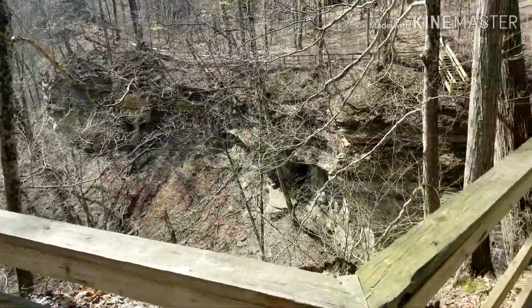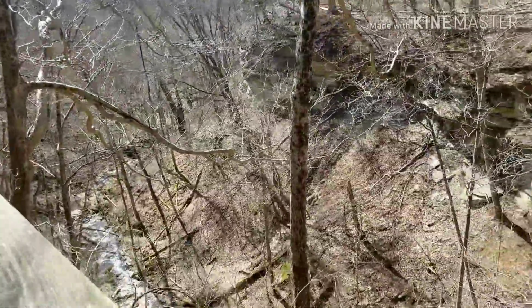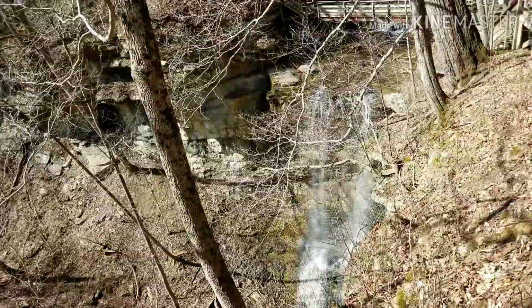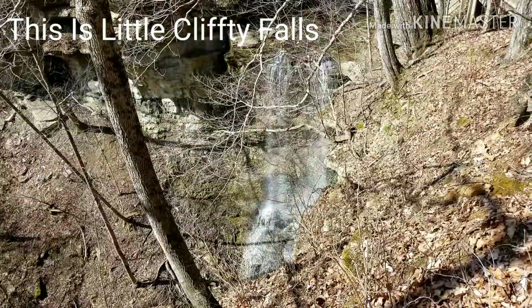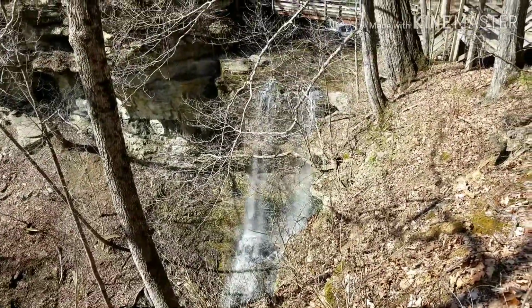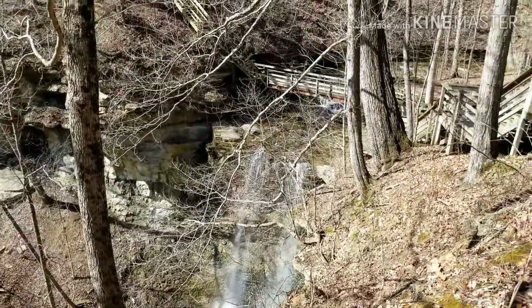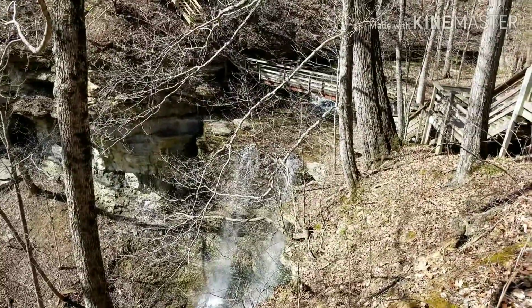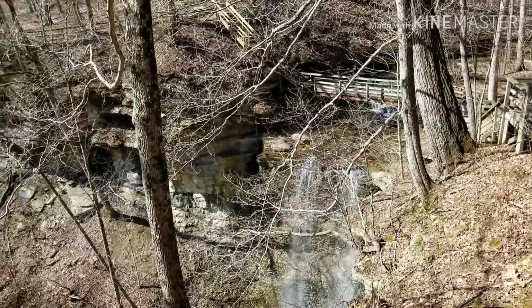But now what I'm looking at on the map, this here is Little Cliffty Falls. Get back over there, I'll look around and see if I see a sign over there, but so far I ain't seen nothing that says. But according to the map, this should be it. We'll be back with you in a little bit.